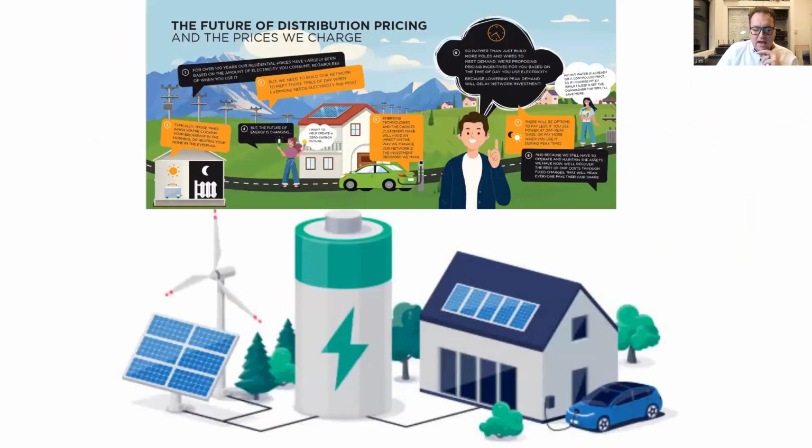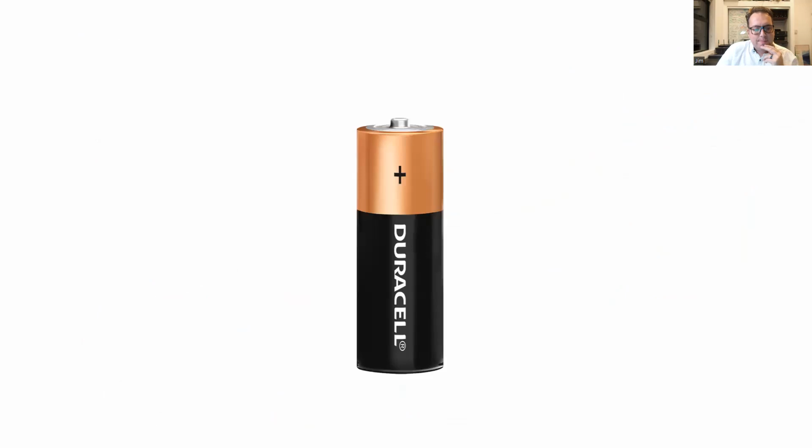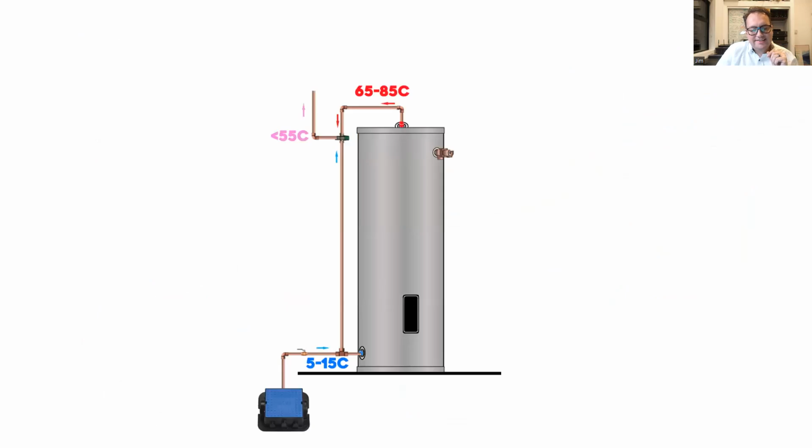Now, batteries are expensive. Batteries are ridiculously expensive. And if you've got a battery, you'll know exactly how much it costs. But the interesting thing is, almost everyone has one of these at home, it's just in a different style. A hot water cylinder is a battery. It is a thermal battery. It holds and retains heat.